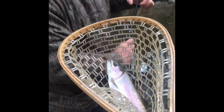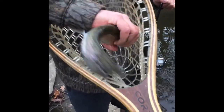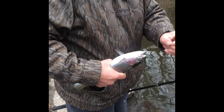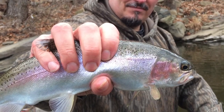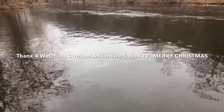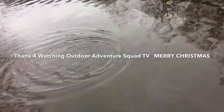About 16, 17. It's 15. We barely had him up. Rooster tail spinner. Oh yeah, nice. Yeah. Goat trap.